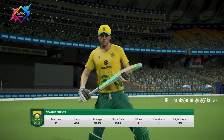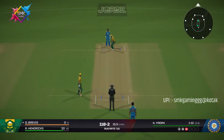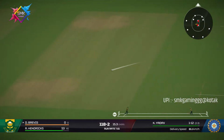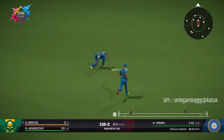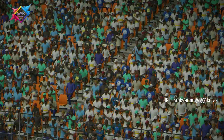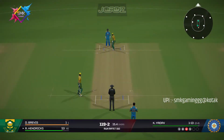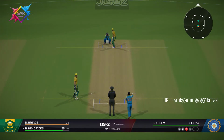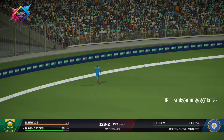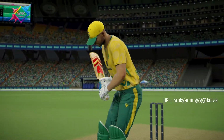Brevis, the new man in the middle, has a lovely technique and will look to get into his work quickly. First ball for the batter, coming in. Driven through extra cover to get a single. Great shot. At least one on offer. Well, what a lovely shot. It flew to the boundary. That's clearly not the type of delivery to be bowling here.